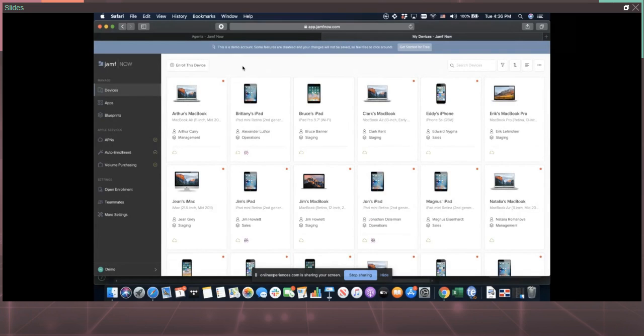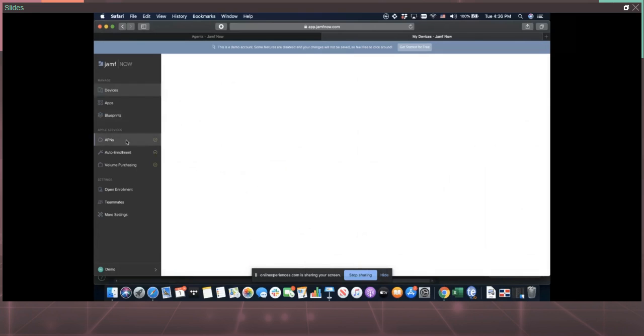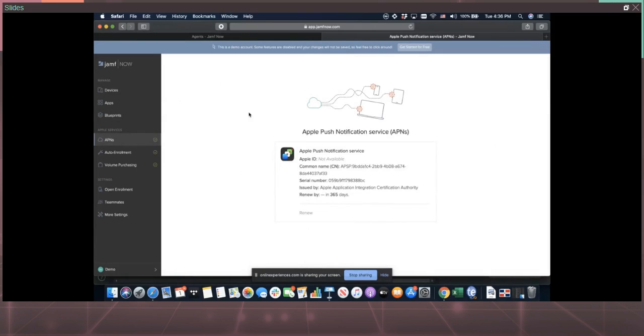But of course, when the customer signs up, their account is going to look a little bit different. The first thing they'll need to do is create their push notification service certificate, or APNS certificate. One thing that's important to note is each customer will require their own unique APNS cert as well as their own unique Jamf Now account, right? Because every customer is going to have their own Apple Business Manager account. And so we never want to mix different customer devices within the same account. So you'll have to create, or customers will create their own accounts. If you're offering managed services, this is one important thing to keep in mind.